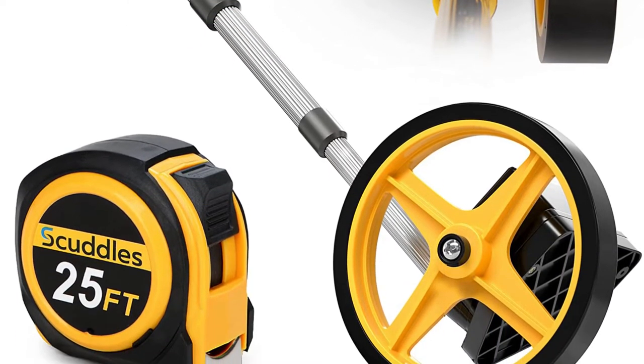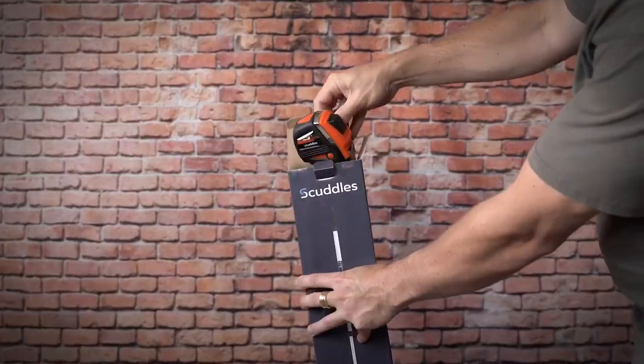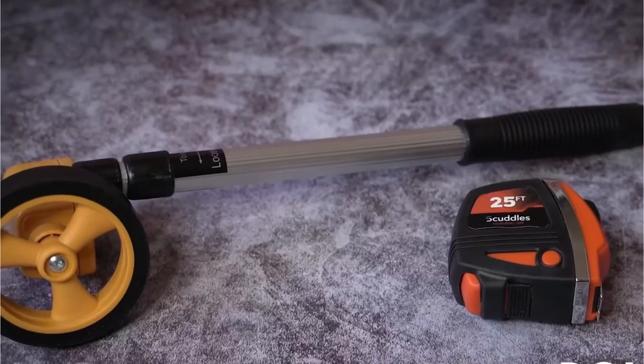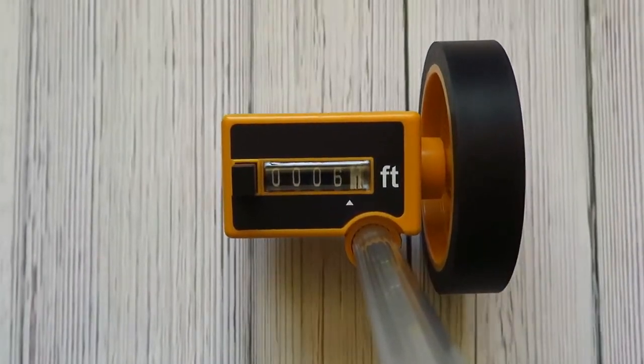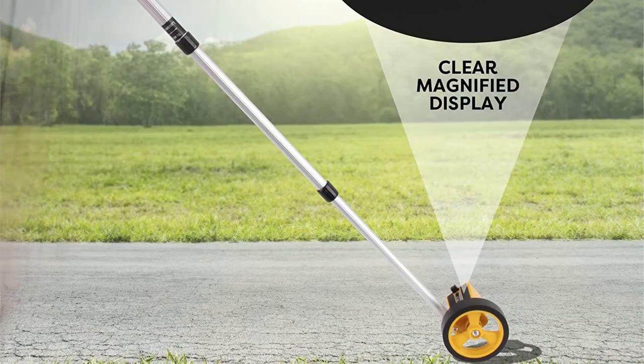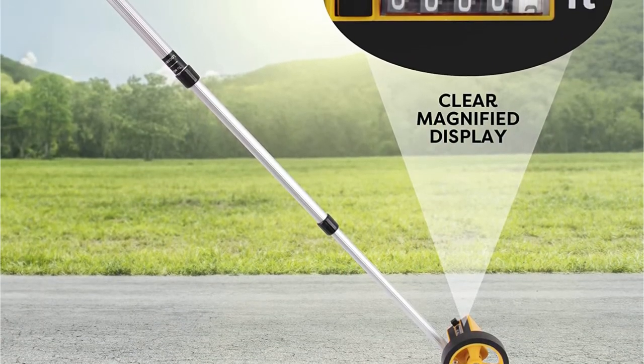Scuddles is a brand that may be used for any occasion. This device checks all the boxes in terms of durability, compactness, and accuracy. Furthermore, all of this comes at a very reasonable cost. Do you want to learn more? Continue reading. With just one look at this Scuddles item, you'll see why it's a must-have.